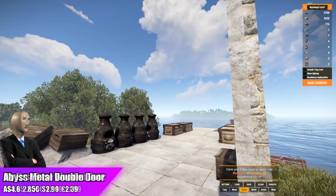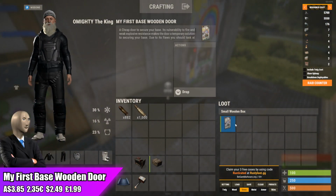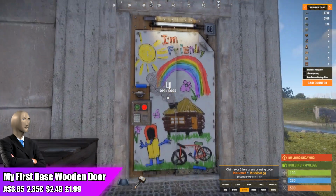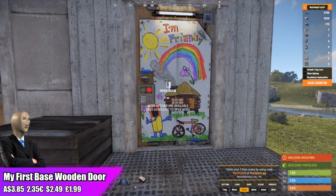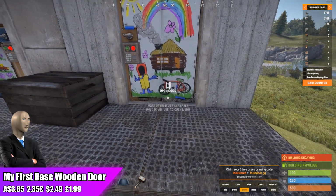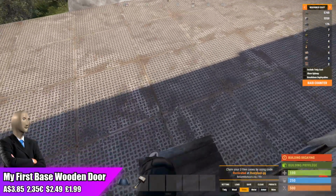Alright, moving over to the My First Base wooden door, going for $3.95, and this is a glowing deployable wooden door skin, and it has like children's drawing on it. I feel like we have too many wooden door skins that have this theme these days, and I don't really think this is going to have demand. Don't really have too much to say about this one.